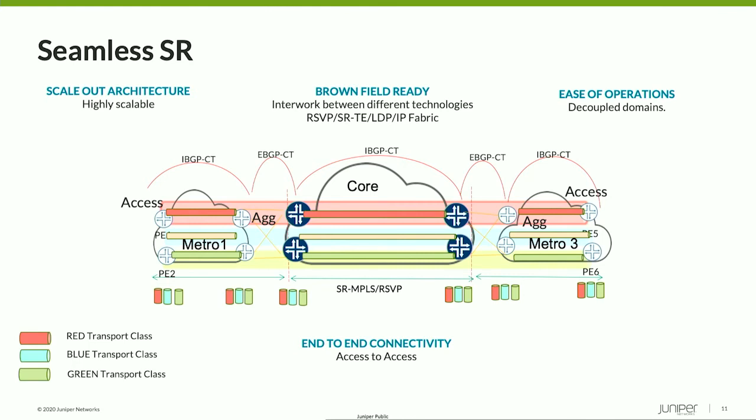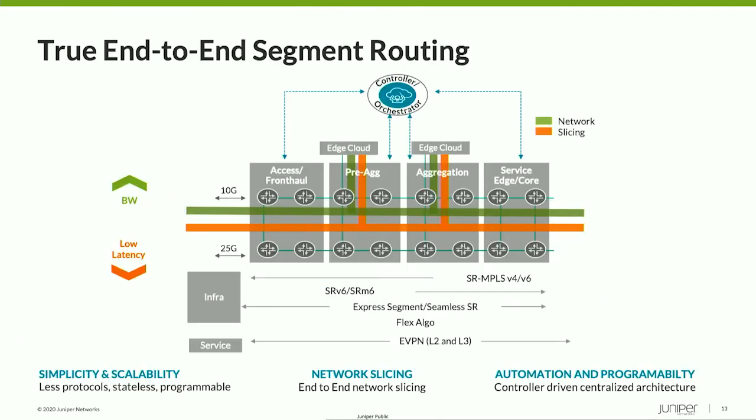Now, whether we use express segment architecture or seamless SR, all of them are brownfield ready and work well with existing technologies. They also align to our vision of end-to-end SR. We see segment routing along with EVPN becoming the foundation of next generation 5G networks. We also see network slicing becoming the de facto requirement of any new network design. All of our solutions provide a seamless path towards the next generation of transport. We have working demos available of all these architectures, which are available on request.